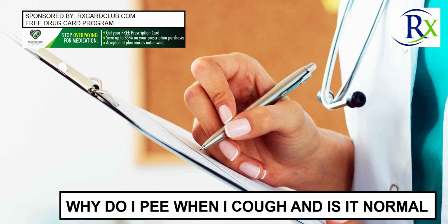In more severe cases, surgical options such as a sling or an artificial urinary sphincter may be necessary. With proper treatment, many people regain bladder control and lead active lives.